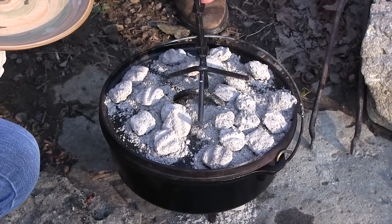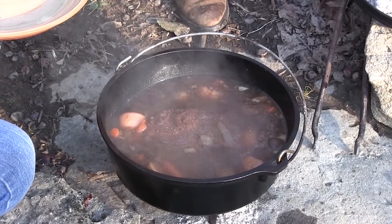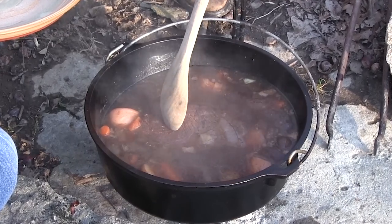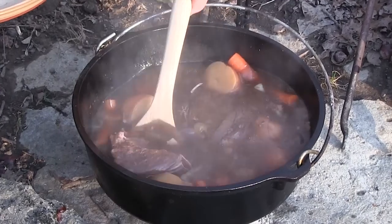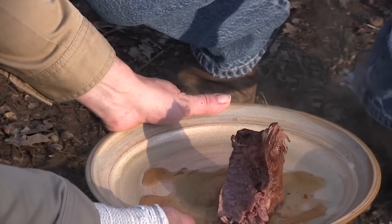All right, we've been babysitting this all day. Yum. You know what? Anything that you can do in an oven, all you have to do is maintain temperature. Look at that. Oh, wow. Look, that's what you want. A big honking hunk. Wow. I mean, you can cut that with a fork. That looks good. Look at that.